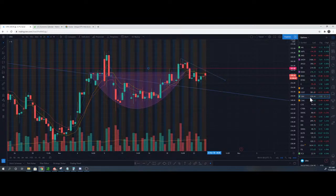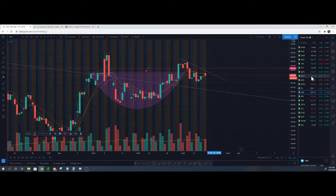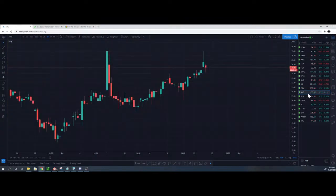But what I like to do, even though I'm already in a trade, is flag them. If you see, I have different colors right here. Green is positions I'm already in. Actually, I can remove some of these. We took profit on Roku, so I don't need that one in here anymore. I was looking to get into Nike today, actually. Let me go ahead and look at that.